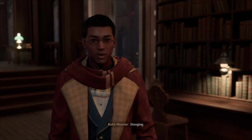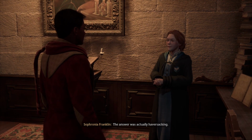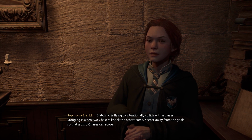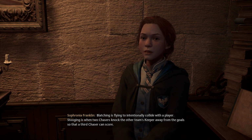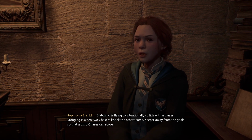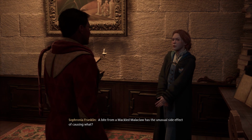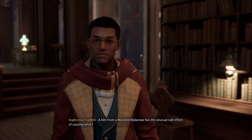Stooging. The answer was actually Haversacking. Blatching is flying to intentionally collide with a player. Stooging is when two chasers knock the other team's keeper away from the goals so that a third chaser can score. Damn.